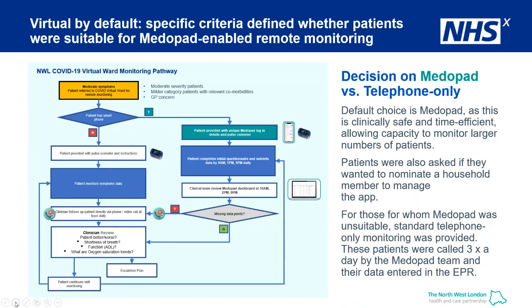Next slide. And we mapped out the key processes for both the patients using the Medipad, but also importantly for patients who weren't able to use Medipad because they didn't have the technical capability or didn't have a suitable device. And we were asking patients to report in their symptoms 3 times a day or else to be called 3 times a day by one of the staff team.